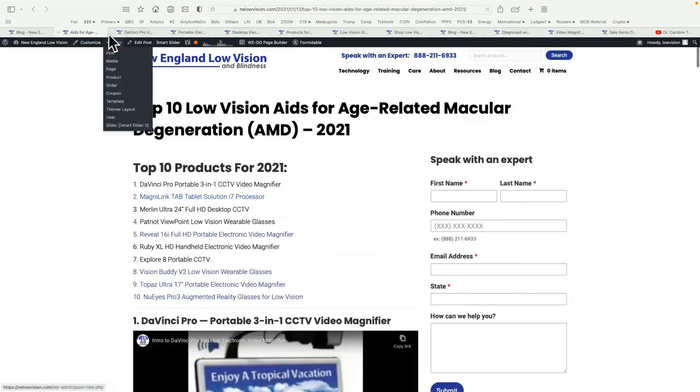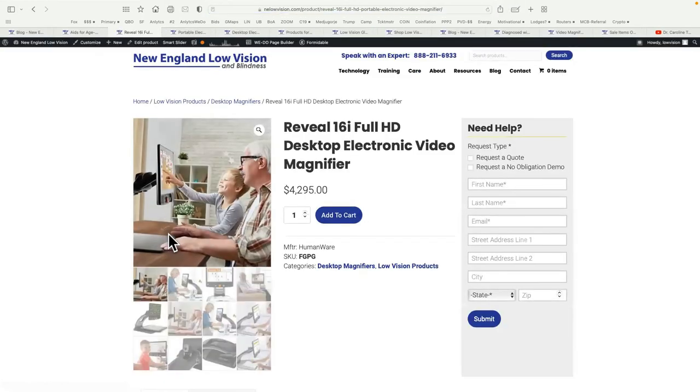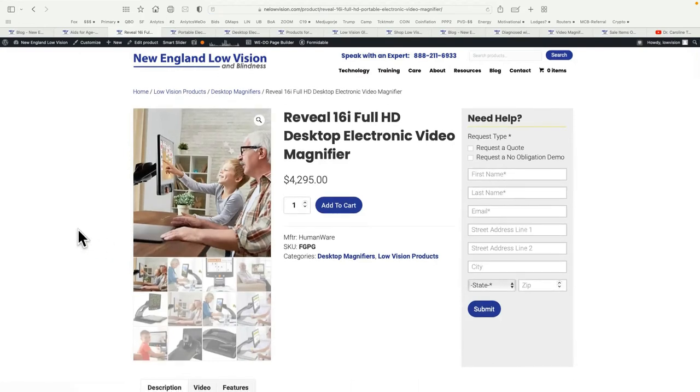Let's get out of the DaVinci and let's go back to here. Let's go to the Reveal 16i. The Reveal 16i is from HumanWare. Many people don't know about this product, but this is wonderful for younger students. So younger people as well as grandma and grandpa. This comes in two forms, the i, which is this one, Reveal 16i, or without the i, the Reveal 16, where you save $1,000. The i means it's internet compatible, capable.